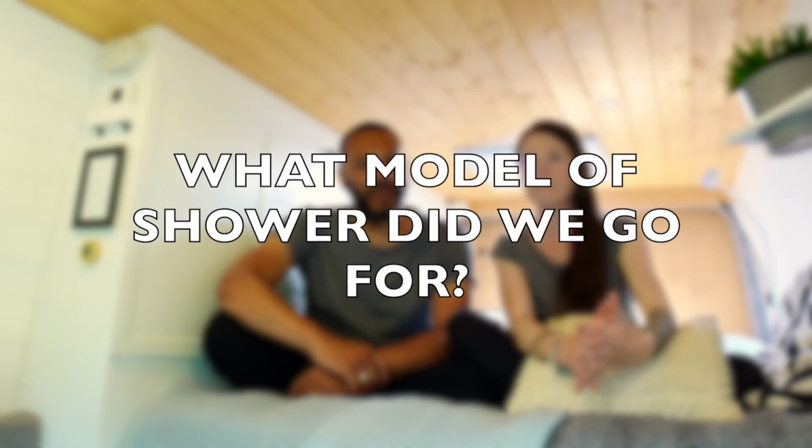What model of shower did we go for? I don't actually know the name. I think we bought it off Amazon. It was quite a cheap one. It was about 50, 60 quid, something like that. It is basically just a mixer tap, and it's got a hose on and a shower head.